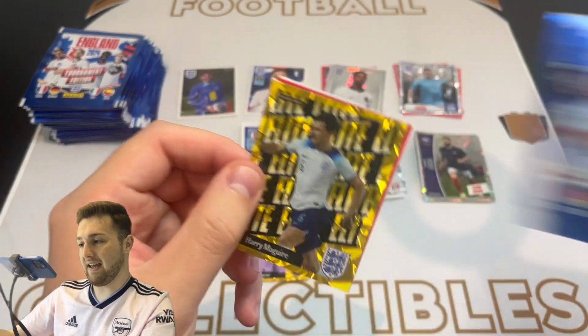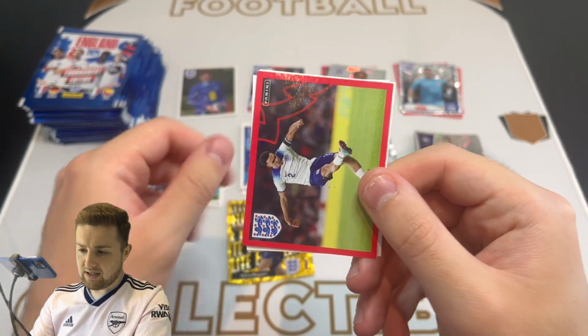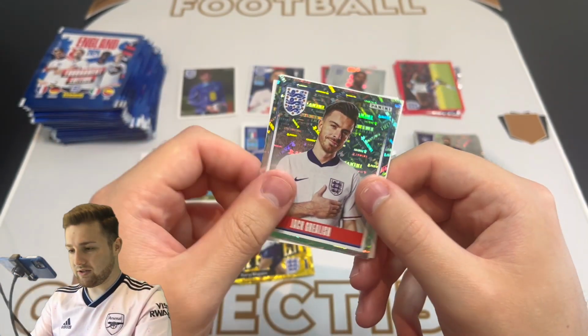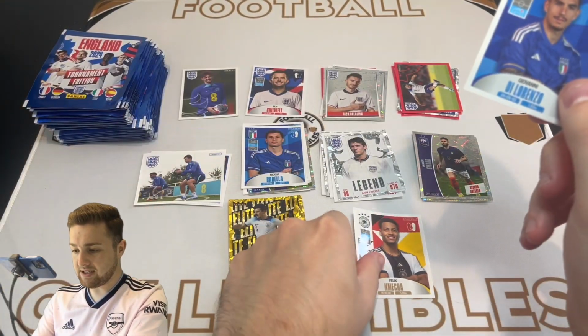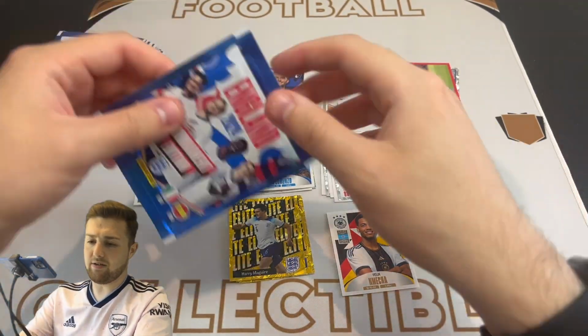We've got another elite here. It's Harry Maguire. These gold elite stickers are lovely. They really are. Harry Maguire elite. Then got ourselves a very nice Trent Alexander-Arnold. We've got ourselves a Jack Grealish there as well. And then got ourselves a Felix Nmecha of Germany. It's our first Germany sticker. We're going to put Germany down the front. And we've got a very nice Italy Giovanni De Lorenzo there too.